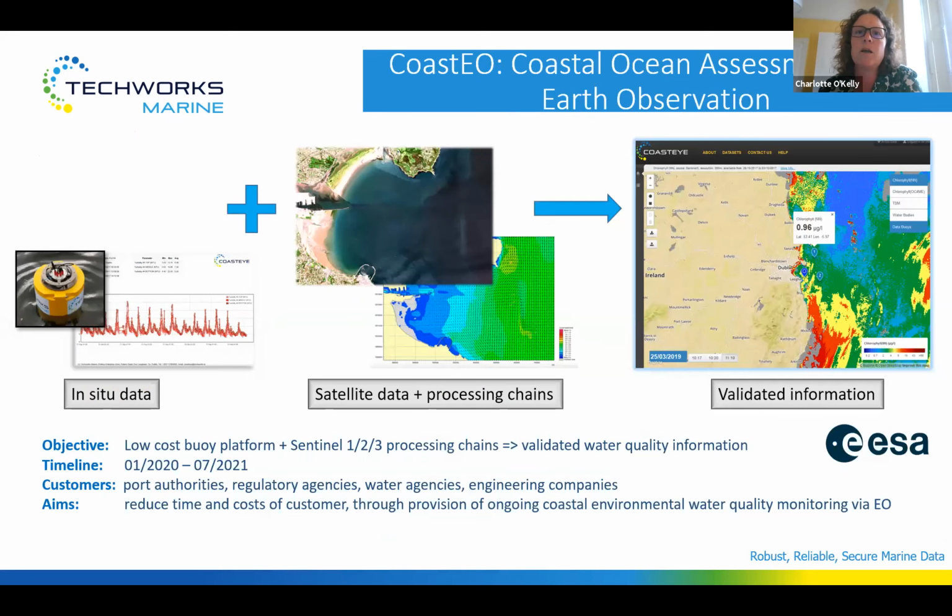We were funded through InCubed last year to work on a project called COASTEO. Those of you who are in the marine monitoring sphere will know that putting out long-term data buoys is extremely costly. It requires large ships, which are even more costly, and the through-life costs are significant. So our interest was to basically, we developed a small data buoy that you can see here on the left-hand side, and I'll go into more detail on it in the next couple of slides.